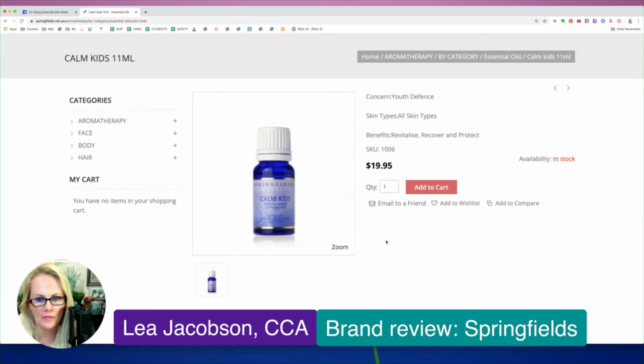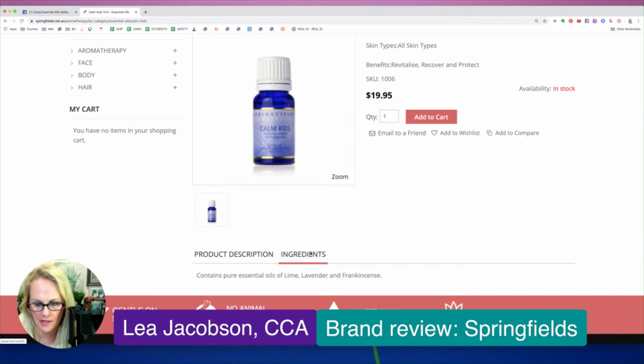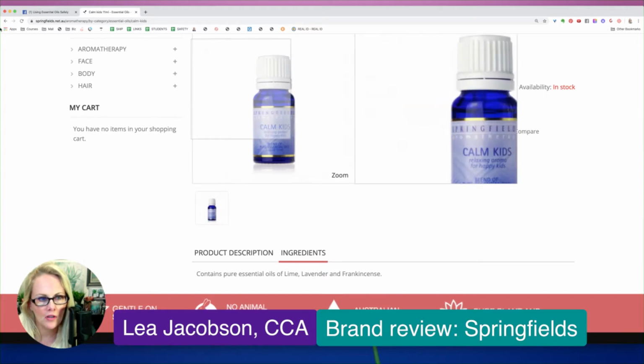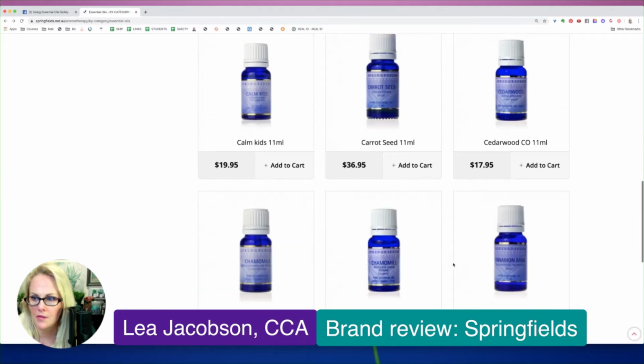This says Calm Kids, but it's not listing. Okay, never mind. Ingredients are here. Lime, lavender, and frankincense. That can be calming, or at least relaxing. It's definitely not going to put you to sleep. Let's see what else they have.